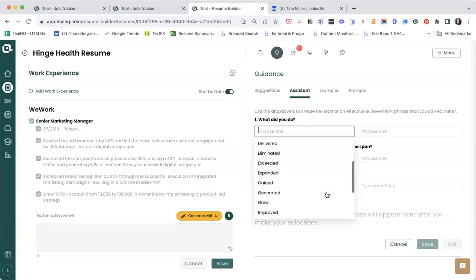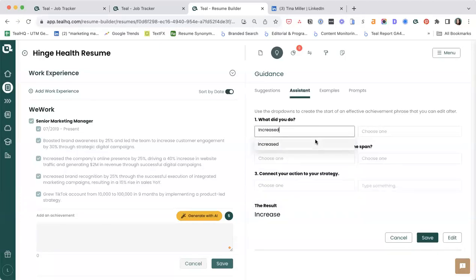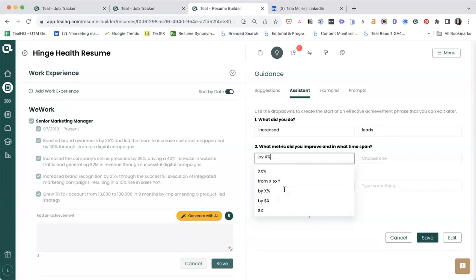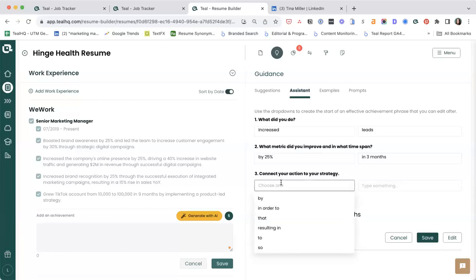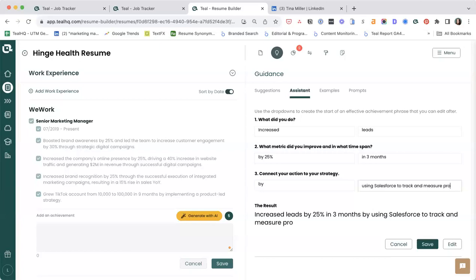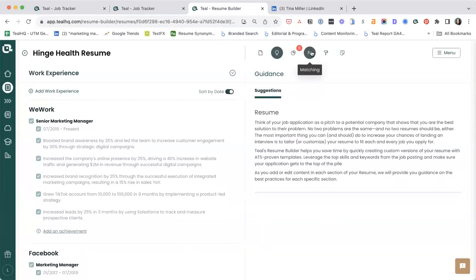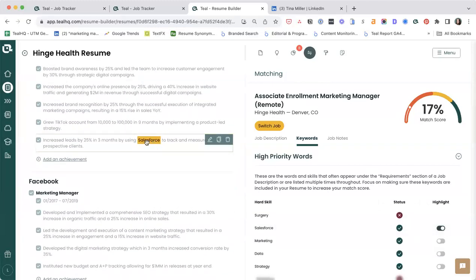So let's say, generated, I'm going to say, or increased leads by 25% in 3 months by using Salesforce to track and measure prospective clients. Okay, and now when I go back to matching mode, I mean, this was already included, but now we have a really strong way of showing Salesforce in action on our resume, not just in the skills section.